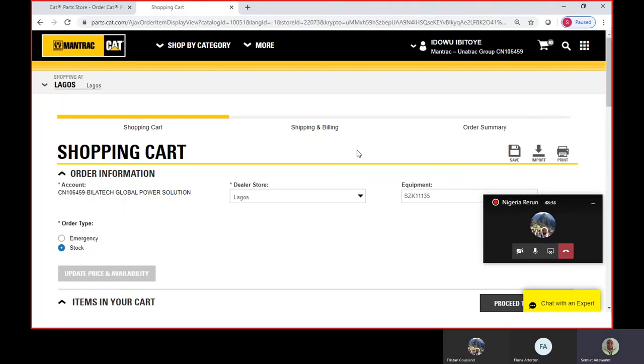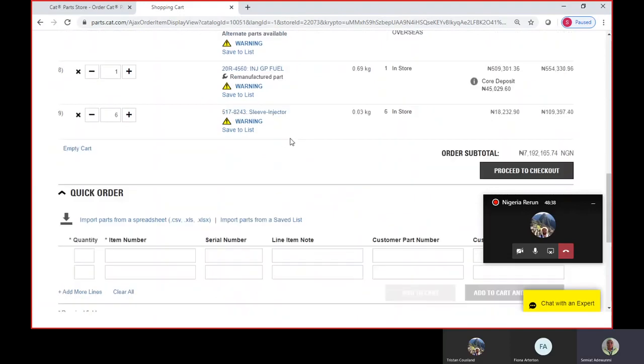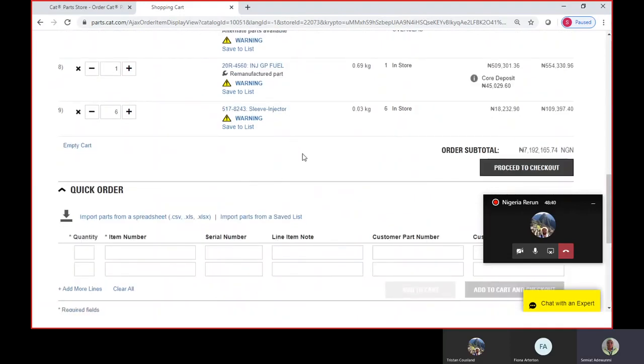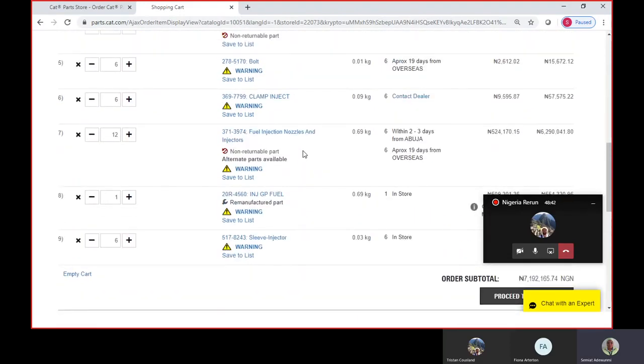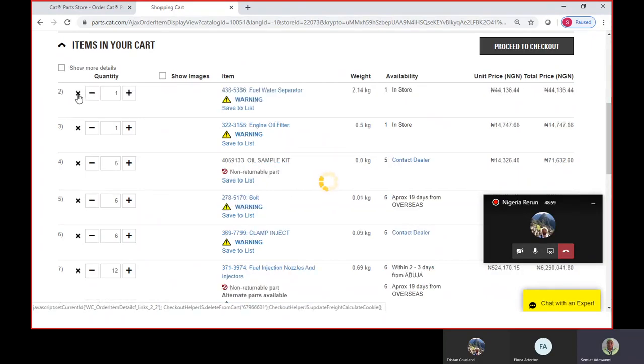the shopping cart is up. You can see these are all the things. Apart from the injector parts that I chose, the customer already has some parts in it. So we can also delete what we do not want, or we can increase, add more, or remove. But for this, I would like to remove them by clicking on the X.